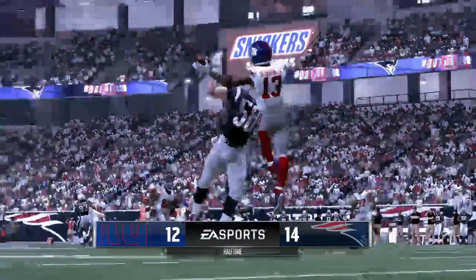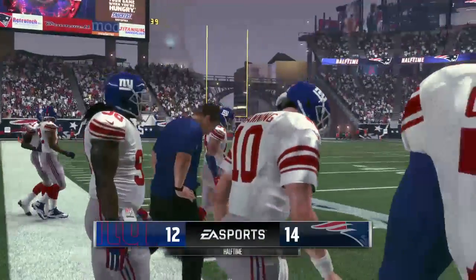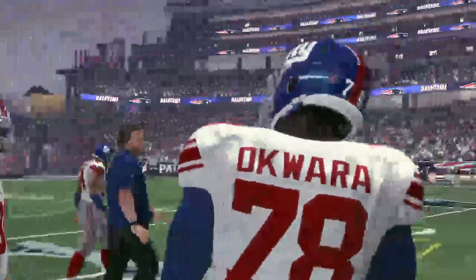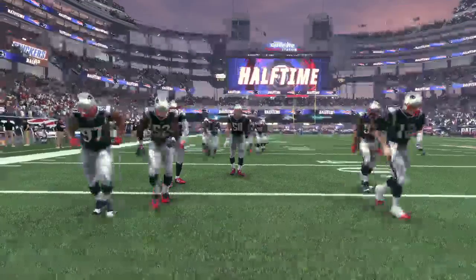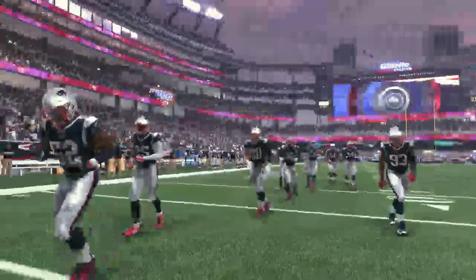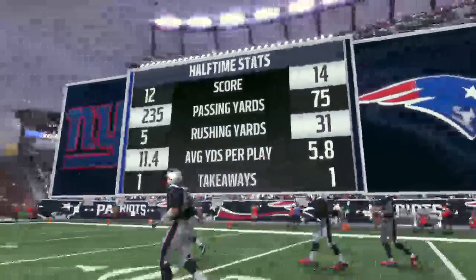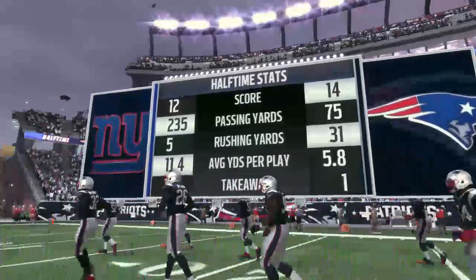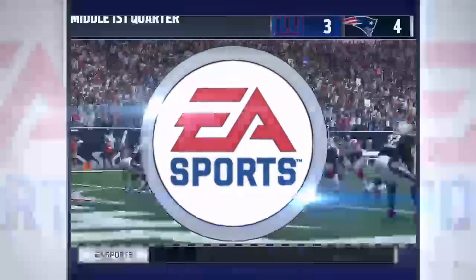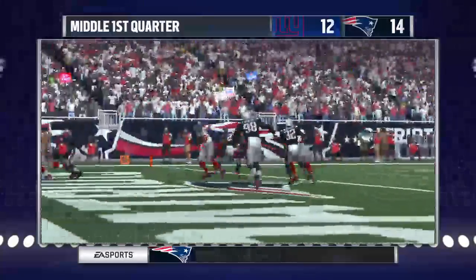As we'll send you down the coast to Orlando, where we check in with our friend Larry Ridley and the EA Sports Halftime Report. Larry? Thanks, Brandon. Thanks, Charles. And welcome to our EA Halftime Report. I'm Larry Ridley. The Patriots are happy to be in front, and they'll look to play another solid half of football. The Giants know it's always hard to come in and get a win on the road, but they're not out of this one yet. All right, let's get straight to it. Here's some highlights from the first half.